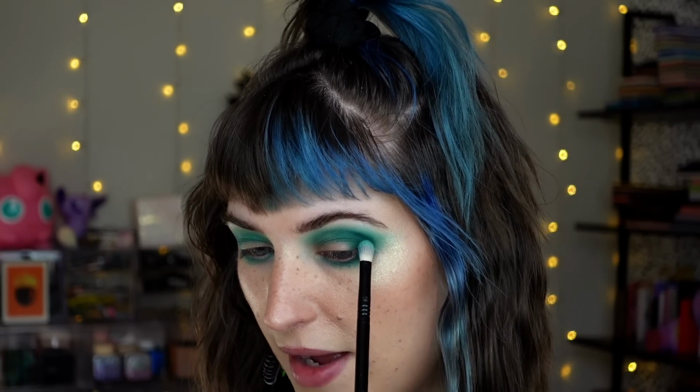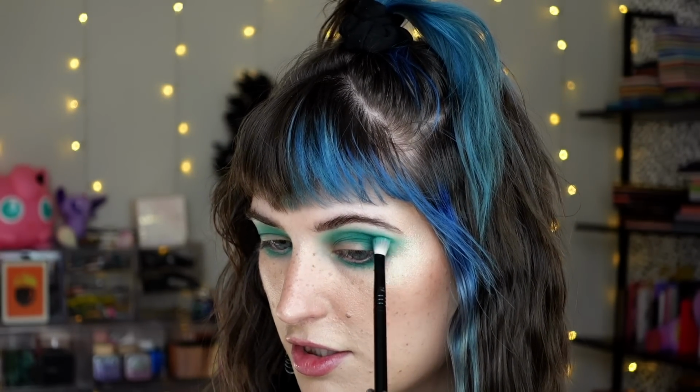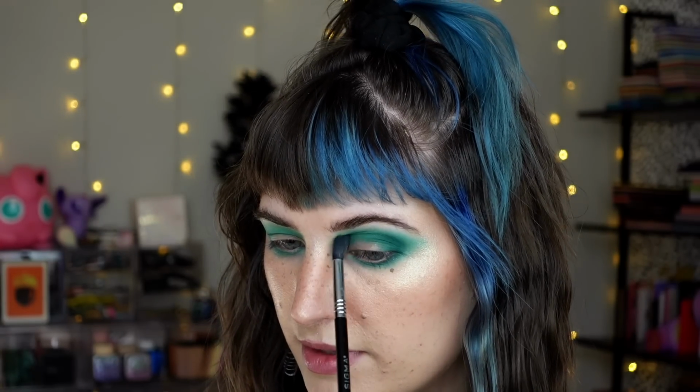And then I'm just gonna go back with my previous brushes. I'm not even necessarily gonna grab any additional product. Just gonna hold the very ends of my brushes and lightly smudge just to get it buffed out a little bit more. Love that. I'm excited to go in with the shimmers next.